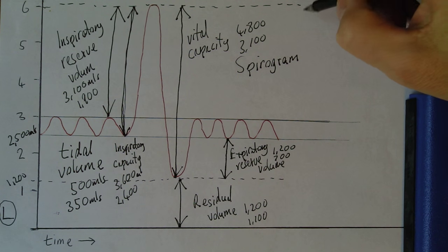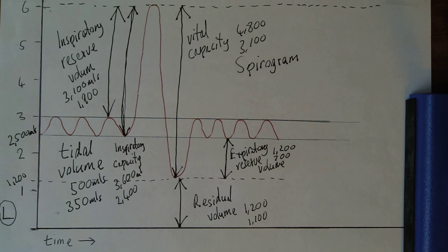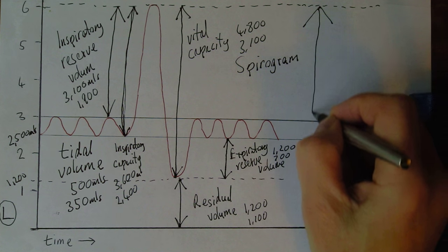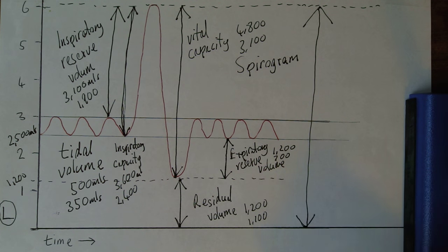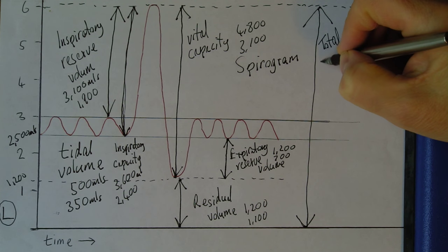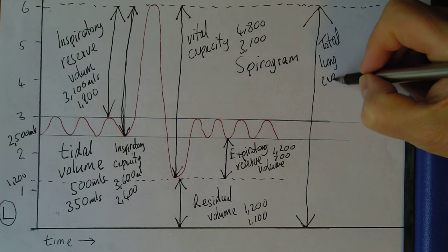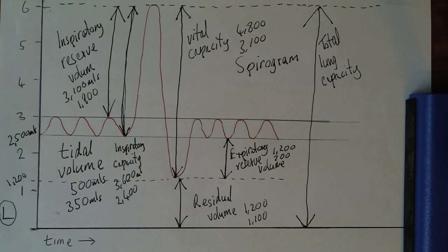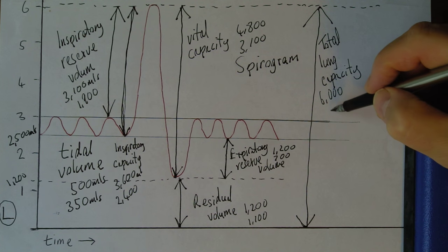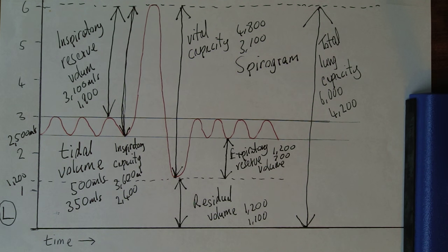And actually, we notice if we extend that maximum line across there, that 6 litre line, the absolute maximum we could breathe in, and we take that all the way down to the figure where we can't breathe it out, the absolute total capacity, we would call that the total lung capacity. Bit of a theoretical figure because you can never breathe that much out, but that might be 6 litres in a man and 4,200 mils of air in a woman. So we see we have lots of interesting figures here that tell us about the physiology of the lungs.